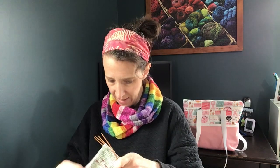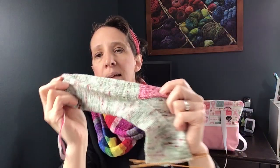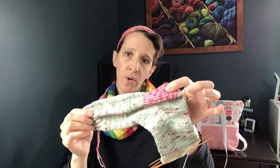So back to the socks. So these are the festive socks. I really love how these are knitting up. Again, it's going to blow out. It's much greener in person. They have a beautiful kind of speckly red pop of color that comes every once in a while. And then they have the pink cranberry contrasting.